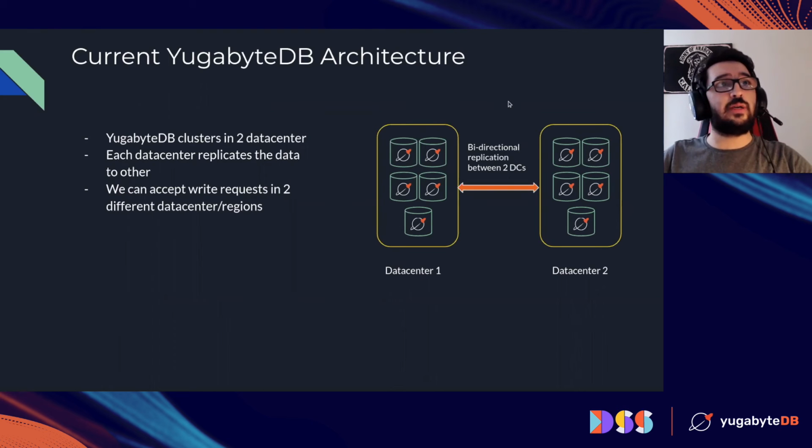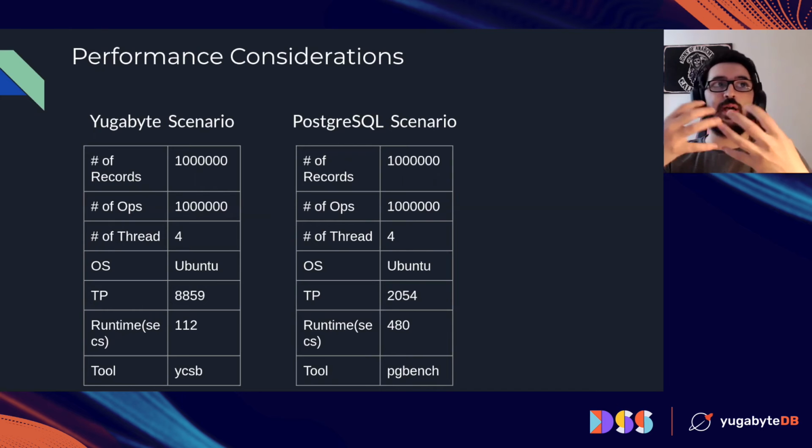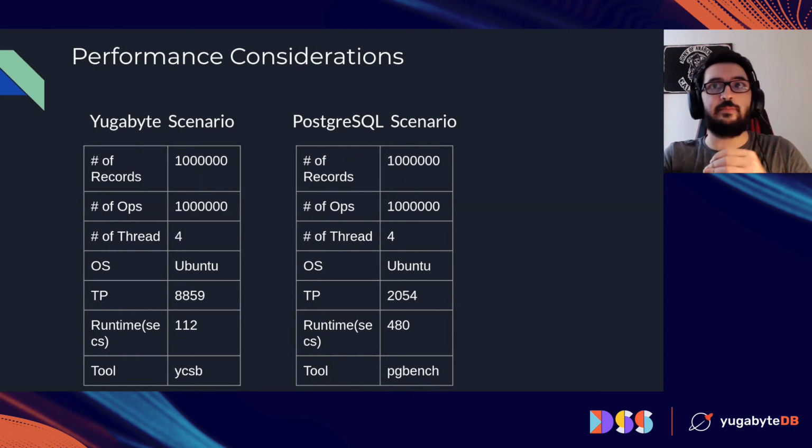So maybe we can also study the performance considerations. We can also study benchmark results. We compared other solutions to Yugabyte, but after all findings and determinations, we performed some benchmark tests and stress tests to evaluate our own acceptance criteria conditions for Yugabyte DB.